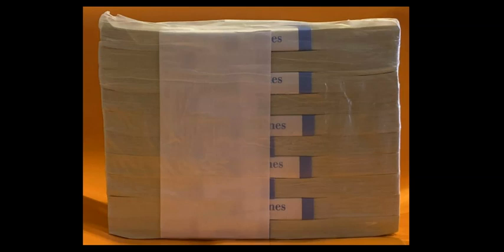All right, so there were a few people that asked me, what exactly is a BEP brick and what does it look like? So BEP stands for Bureau of Engraving and Printing. They are the facility, similar to the U.S. Mint, that actually prints and produces our currency, our dollar bills, our 5s, 10s, 20s, 50s, hundos.